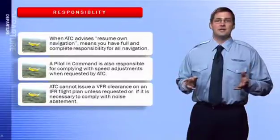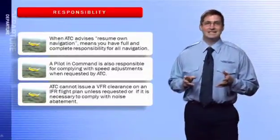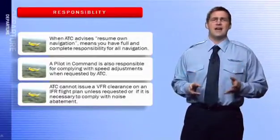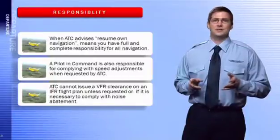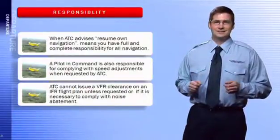A pilot in command is also responsible for complying with speed adjustments when requested by ATC, and ATC cannot issue a VFR clearance on an IFR flight plan unless requested or if it is necessary to comply with noise abatement.